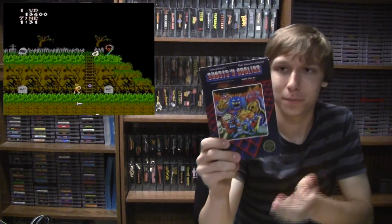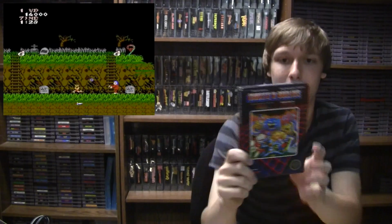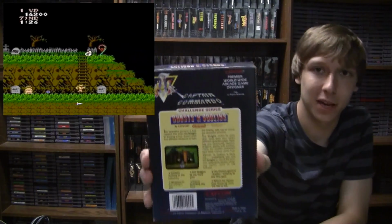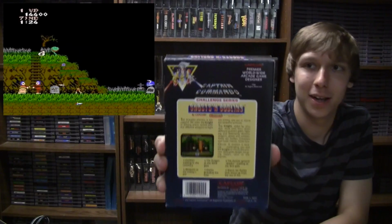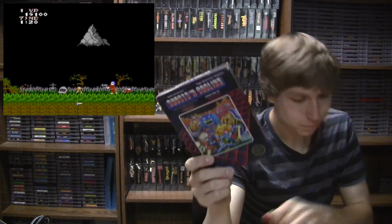And then the last one here was probably my favorite one that I got, Ghosts and Goblins. Really cool old school Capcom. And I mean, it's not in perfect shape, but it's pretty good. So to get this one complete in box was awesome. So that was all of the NES stuff there. And again, for $150, can't complain.